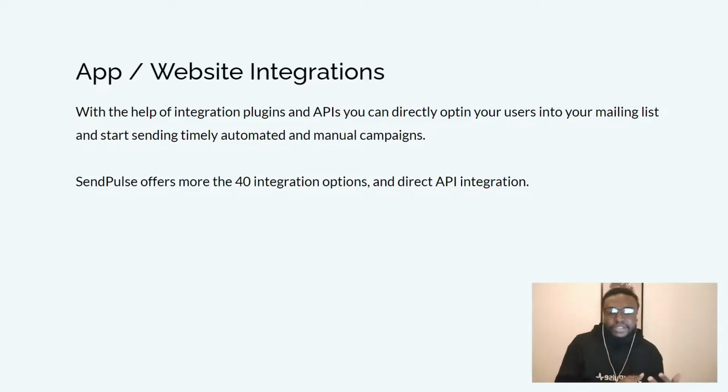So you can directly opt in users into your mailing list and start sending them timely automated campaigns if you want. And I will not advise manual campaigns. SendPulse offers over 40, I think 50, yes, over 40 integration options and direct API integration. So you have integration options for e-commerce stores, for websites of different types. And if your backend is built on Node.js, PHP, MongoDB, Go, whatever, you can use the API wrappers or API libraries to integrate directly into your backend.